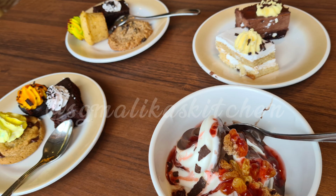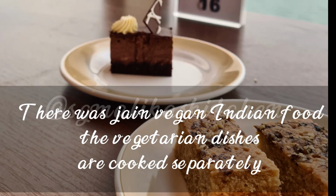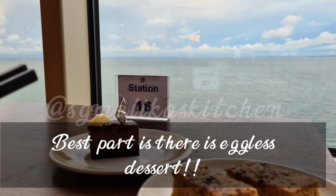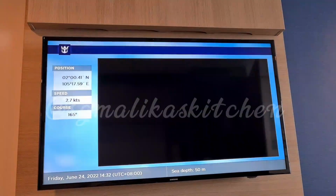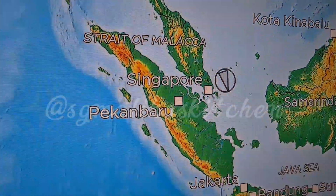There was a wide range of food, from desserts to Italian food, Indian food. The main thing is, as vegetarians, we had Indian vegetarian food available, which was a huge plus. There were also eggless desserts, which was a great thing.